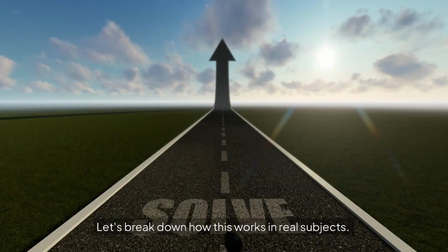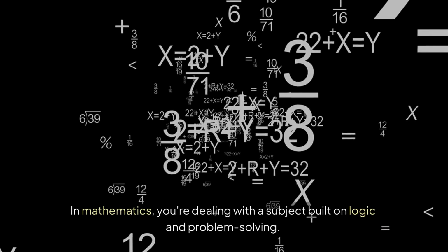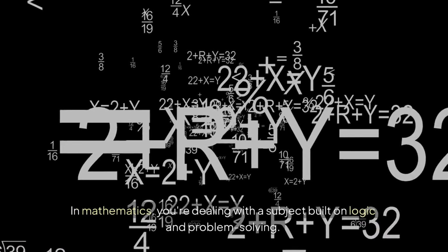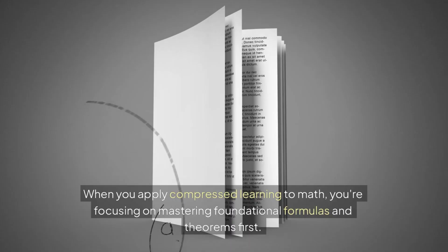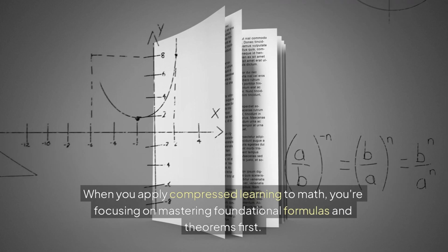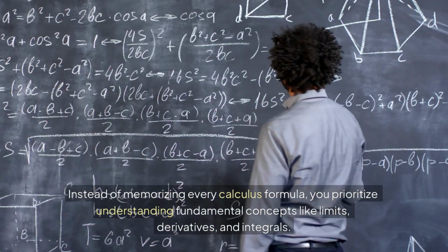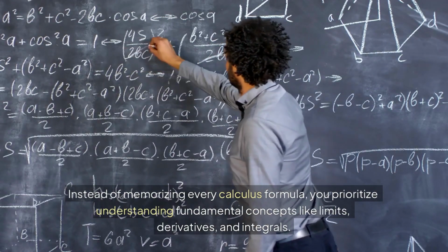In mathematics, you're dealing with a subject built on logic and problem solving. When you apply compressed learning to math, you're focusing on mastering foundational formulas and theorems first. Instead of memorizing every calculus formula, you prioritize understanding fundamental concepts like limits, derivatives, and integrals.